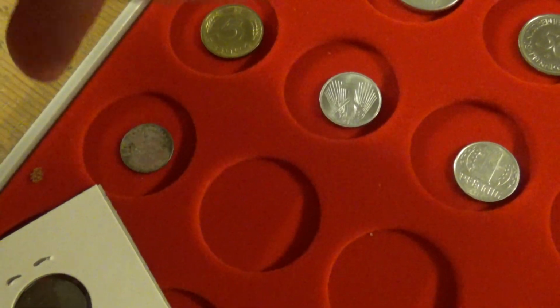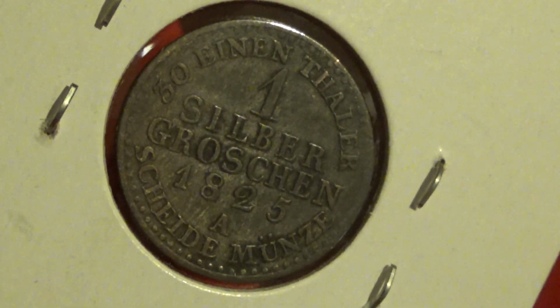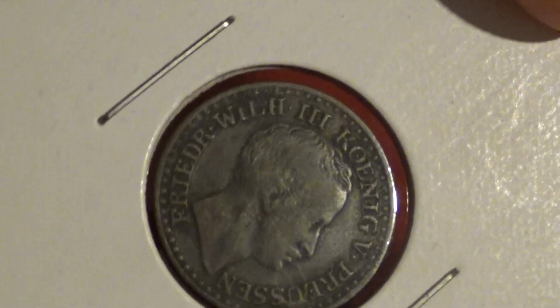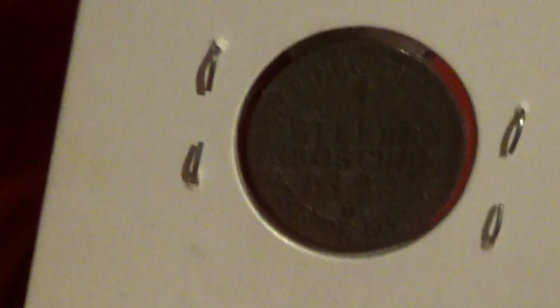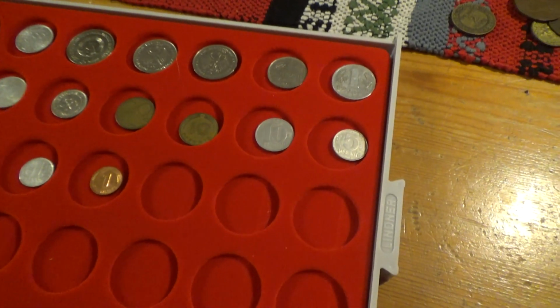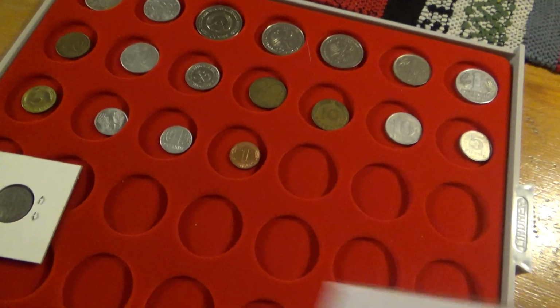But this is a few years prior to the German Empire being founded. But even older, we have this. It's 1 silver groschen from 1825, also Schedemünche, and is Friedrich Wilhelm III, King of Prussia. I'm not a big German coin collector, but I have a few of them. I have some Austro-Hungarian coins as well, just a few. But I won't be showing them off in this video.